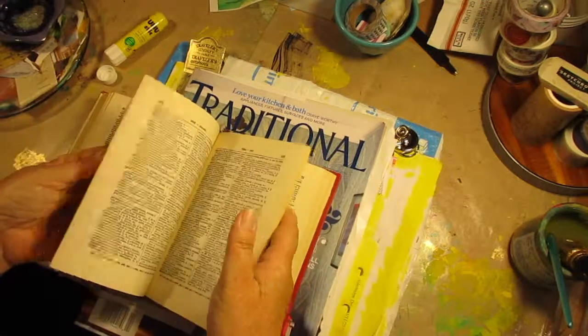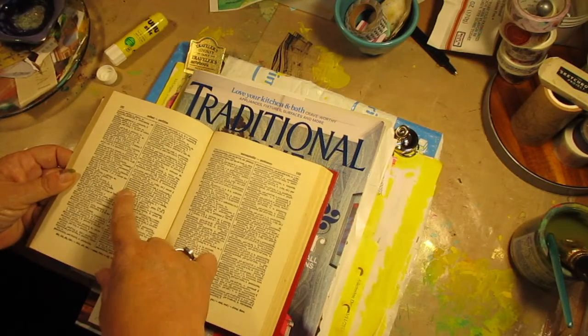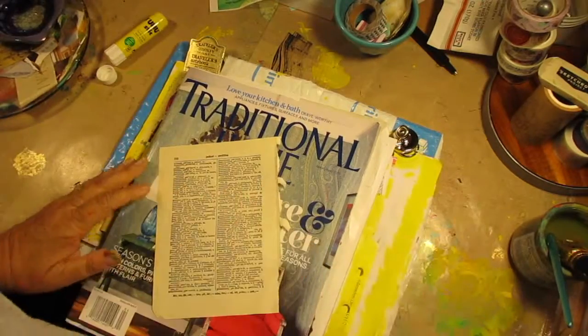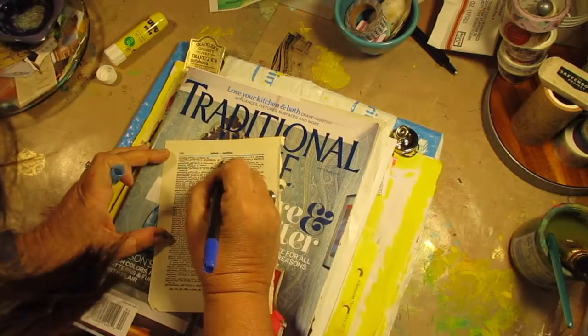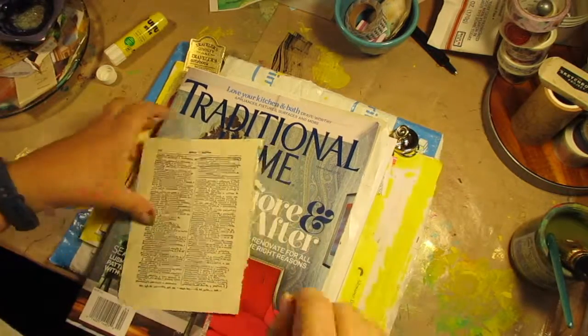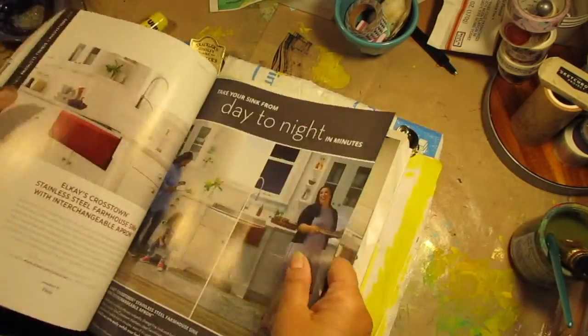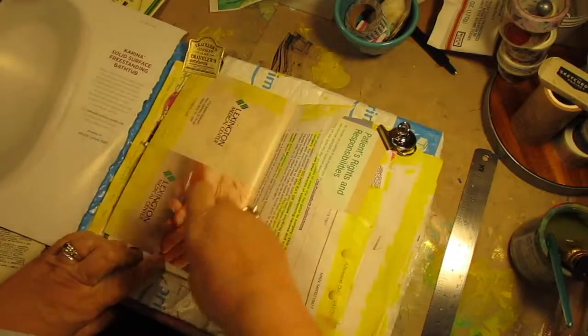So I got my French dictionary out and looked up the word penguin in French, and guess what it is? Penguin with a French accent. So I was like, well, okay, that screams that needs to be used somehow. So I circled it in blue because that page has a lot of blue on it. And then I went through an Architectural Digest or something and found this ad. I was like, well, that looks like ice. Kind of. It's a bathtub. But doesn't it look like ice?